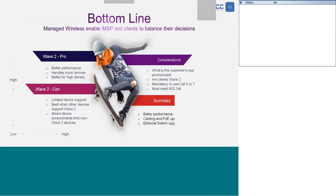As a result, from a bottom line perspective, managed wireless enables the client as well as the MSP to balance that decision and make the right one. Understand what the pros and cons are, what the considerations are, and what the summary is, so that as they move forward, they know how long that technology will stay relevant. They'll also understand the other surrounding needs from a technology perspective, because maybe it's not simply that I switched from 11ac wave 1 to wave 2. There may be other circumstantial items such as cabling and PoE requirements, and obviously switch upgrades in the future.